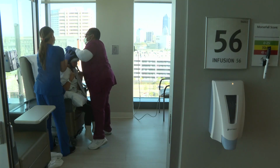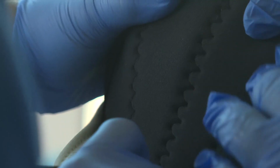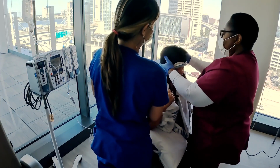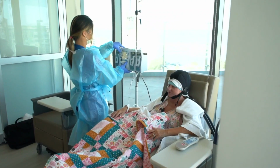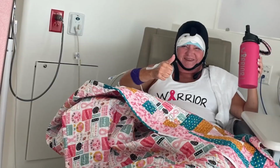Cathy is wearing this tight-fitting cap so she doesn't lose her hair. It cools her scalp, reducing blood flow to that area so that less chemotherapy reaches the hair cells. She wears it for about 5 hours each time. About an hour and a half to get it cold and have it cold. Then it's on the whole time I'm getting chemo, and then it takes another hour to let it kind of thaw out.